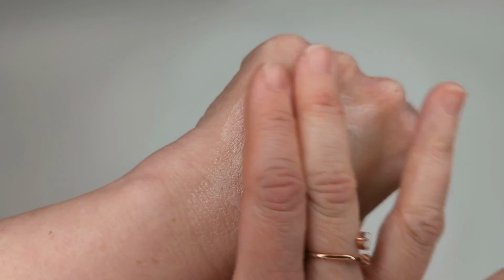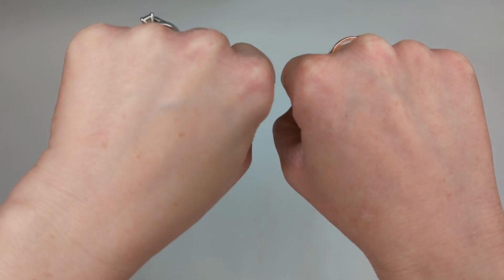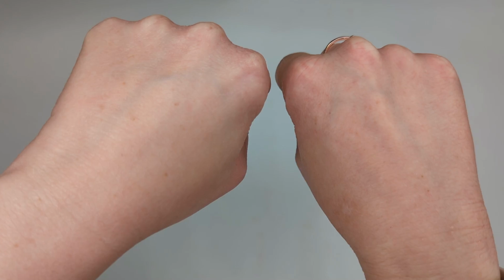And it feels like a moisturizer going onto your skin. So it's really hydrating. Again, this one isn't really going to smooth your pores either, but you can always follow up with a pore smoothing primer if you want to in certain areas.